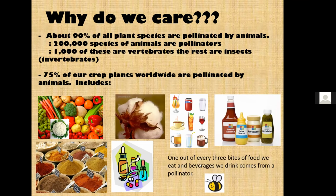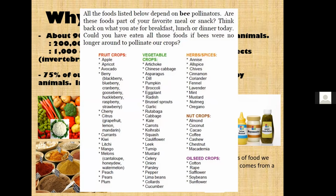So, one out of every three bites of food that we eat and beverages we drink come from a pollinator. Think about what you had to eat today. Is it anything you had to eat, like for breakfast, lunch, dinner, snacks? Is it on this list? If we didn't have our pollinators, you wouldn't have been eating that today. It's an awful lot of things. You can see the fruit crops, the vegetables, the herbs and the spices, nut crops, oilseed crops. So there's quite a bit going on there.